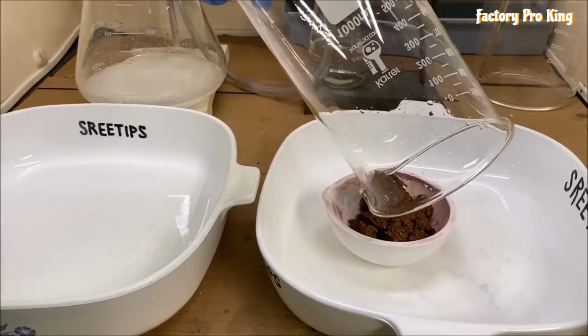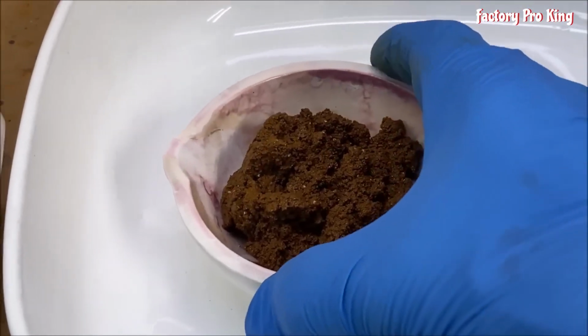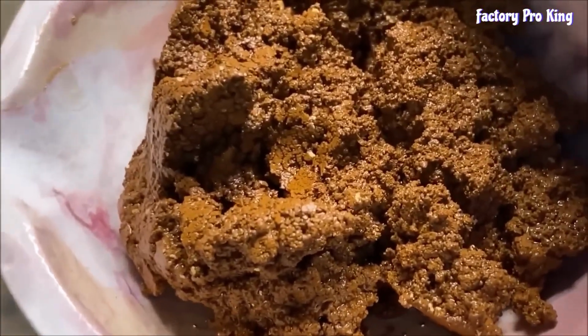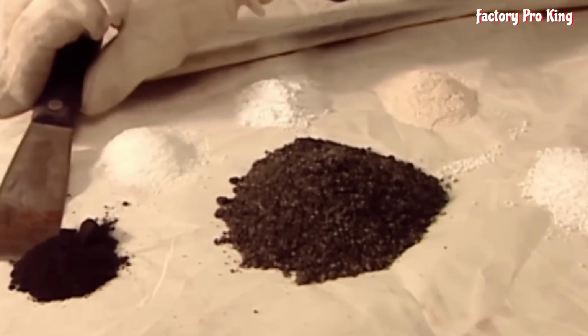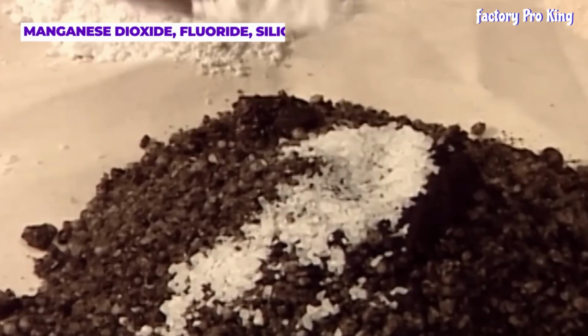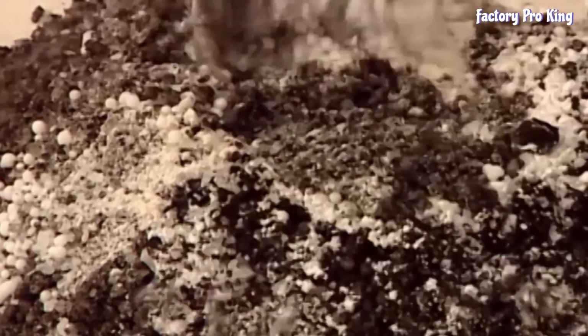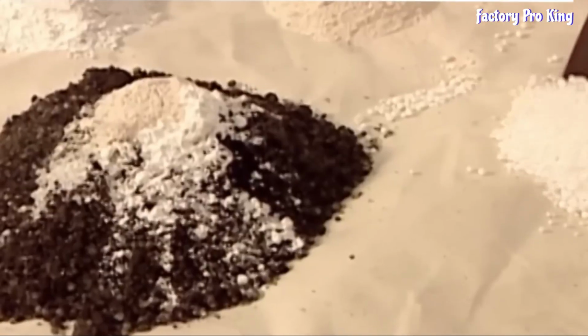To achieve the ultimate purity, the solid gold particles undergo smelting, a process that separates the gold from any lingering impurities. The gold concentrate is mixed with flux materials, including a concoction of chemicals like manganese dioxide, silica flour, and borax. These flux materials serve as catalysts, lowering the melting point of impurities and enabling their separation from the gold.